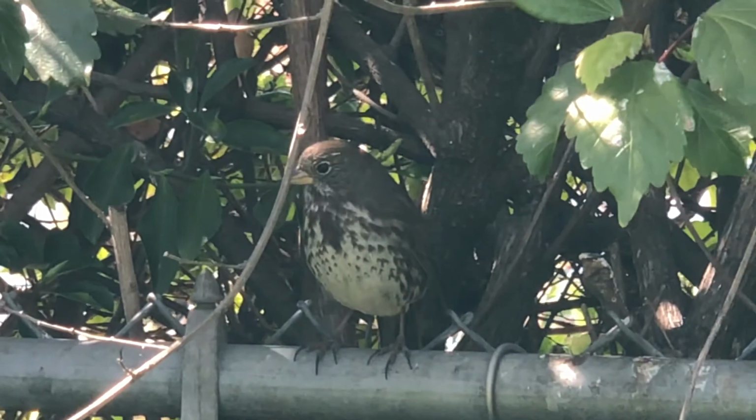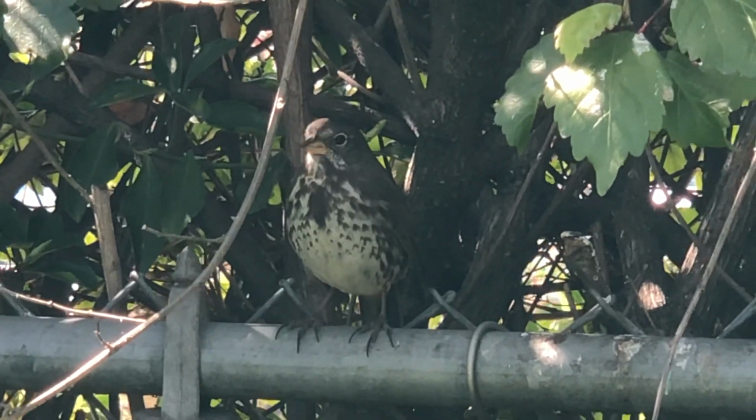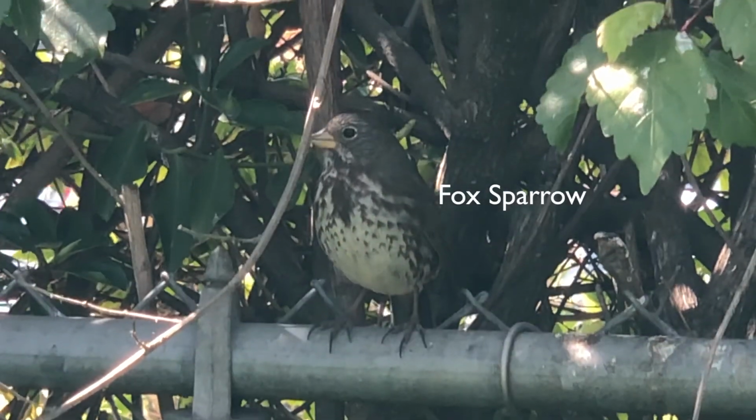One of the birds that like to scratch around my brush pile is the fox sparrow, and he actually let me get really close to take this video.